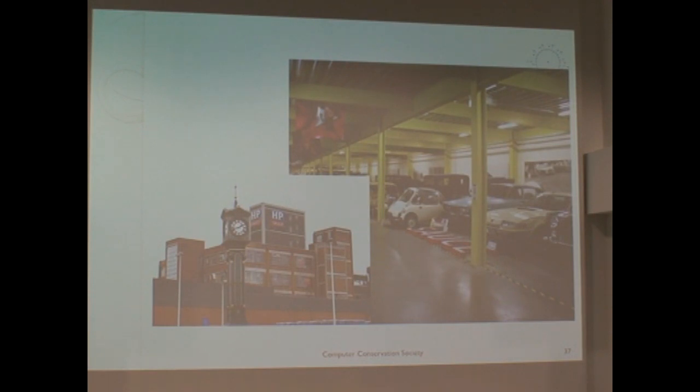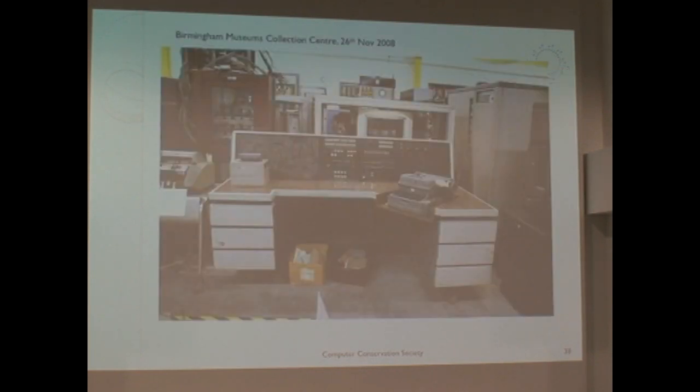Now, the Museum Collection Centre certainly know how to display and look after cars. As far as computing is concerned, it was a bit more unmanaged. I'm not going to pick out particular items here, but there are some absolute gems. This machine in the front is an Orion console from the Metal Box Company in Worcester. But if you look right at the back, the letter C on the wall, just to the right of that, you can see three greys. That's the first sight we had of the Witch computer.